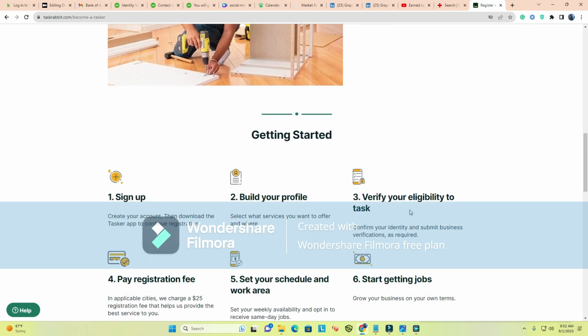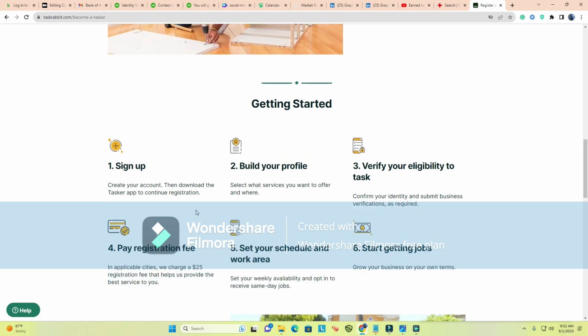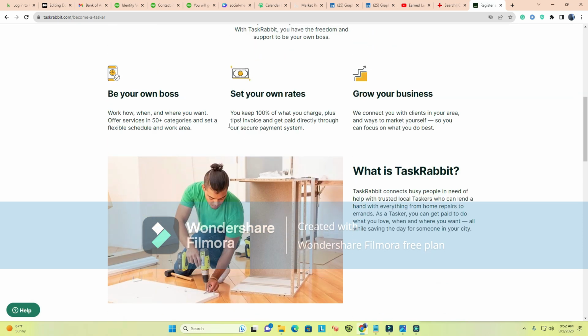You automatically connect with people. The second day after having signed up with TaskRabbit, I got a position to move heavy furniture and reassemble two chairs. I got paid pretty good. It wasn't too long. I got paid about $326. It was very simple. I got it done within 3, 3.5 hours. So it was simple, you know.